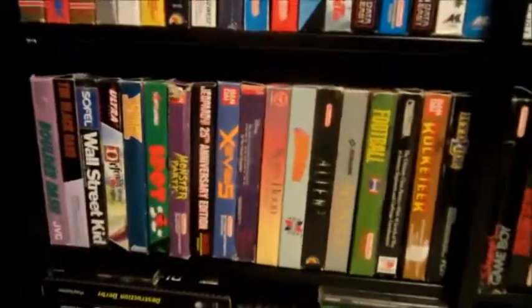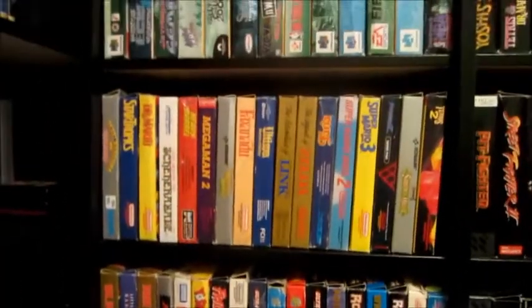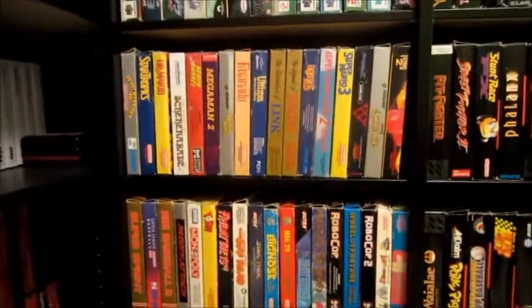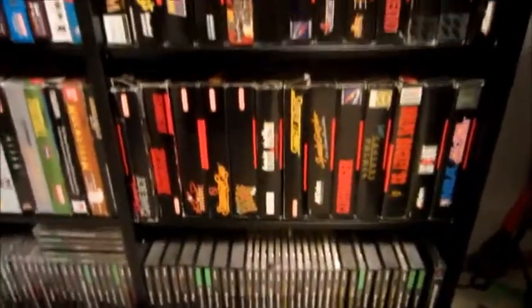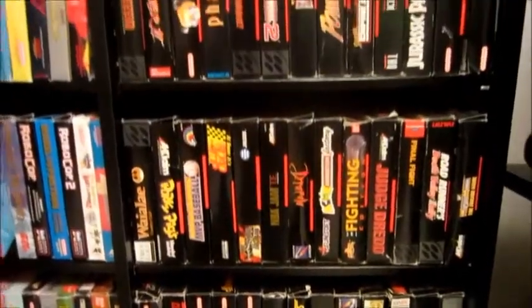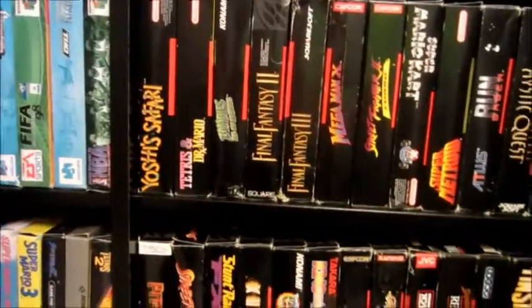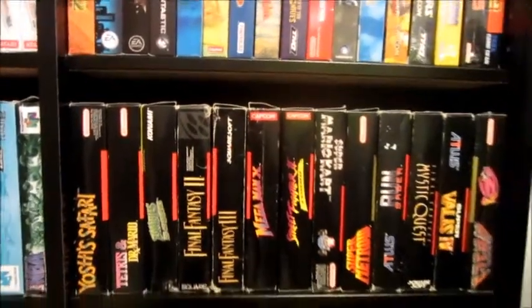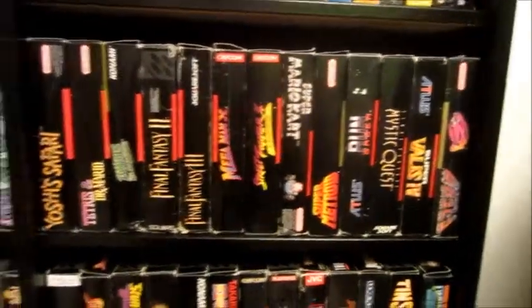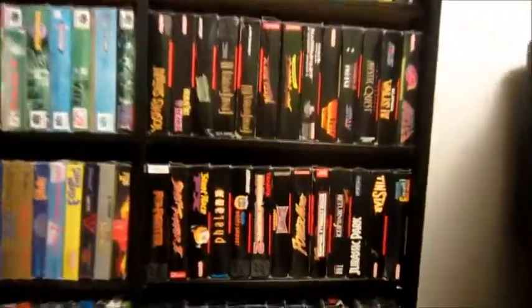Then this side, you get into the boxed Nintendo games. I believe there's 3 rows for the original Nintendo. And then there's a row of N64. Then on this side, there's some Super Nintendo boxed games. I won't point them all out. I've shown them all in the past. Some of these I haven't pointed out yet. Like, I just got Final Fantasy 3 and Mega Man X boxed complete. So, I'll save that for the pickup video. But, yeah. There's 1, 2, 3, 4 boxed Super Nintendo shelves.